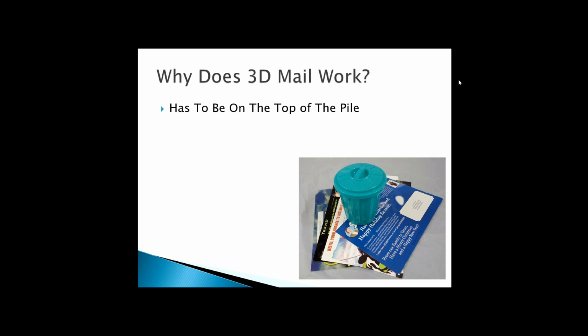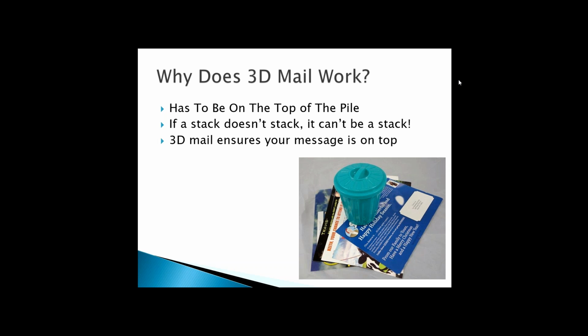Well, same thing in your stack of mail. You don't want to be the 3rd thing they read or the 5th thing they read or, heaven forbid, the thing they put in their purgatory pile. You want to be the first thing they read. And that's a big advantage. So it has to be on the top, and it ensures that you're the first thing they're going to read in that big stack of mail that day.